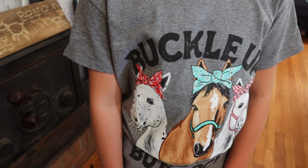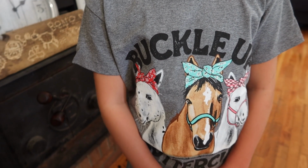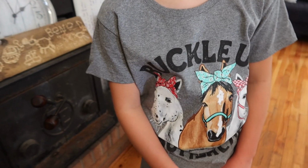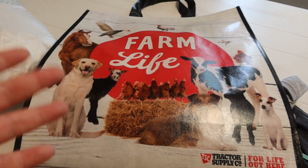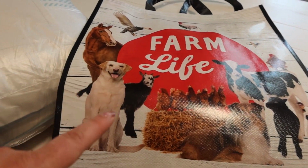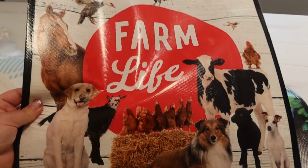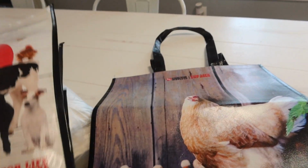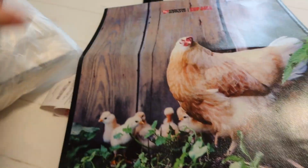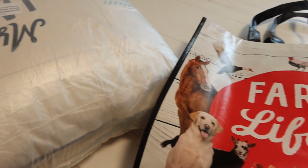Okay, so then Mama went into Tractor Supply. Just got this for Amelia. It says, "Buckle up, Buttercup." And then, so after church, we picked up an animal feed order, and I had not gone into Tractor Supply in a while, so I went in for some fresh shirts, and we got, these are $1.29. We take these to the lake and errands and all kinds of things. And then there's the mama chick with the babies.